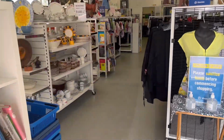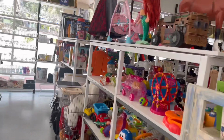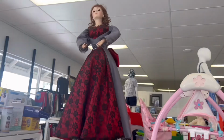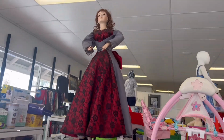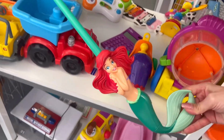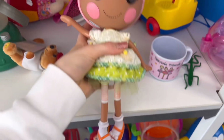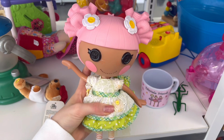Let's see what we can find in Vinny's. Oh my gosh, look at that Ariel. What the heck? That's weird. I love this Lala Loopsie. What the heck? Oh, she's cute.